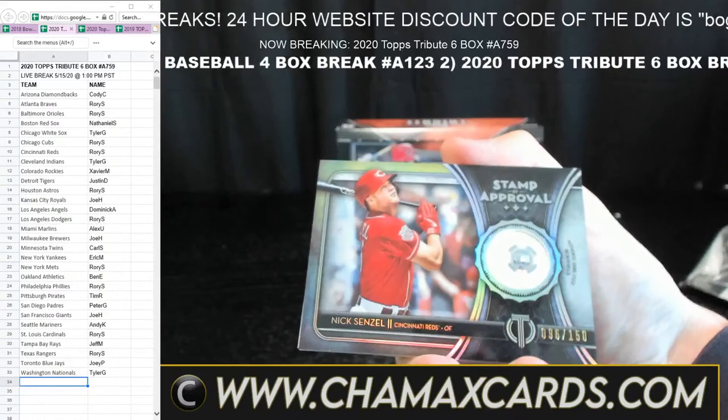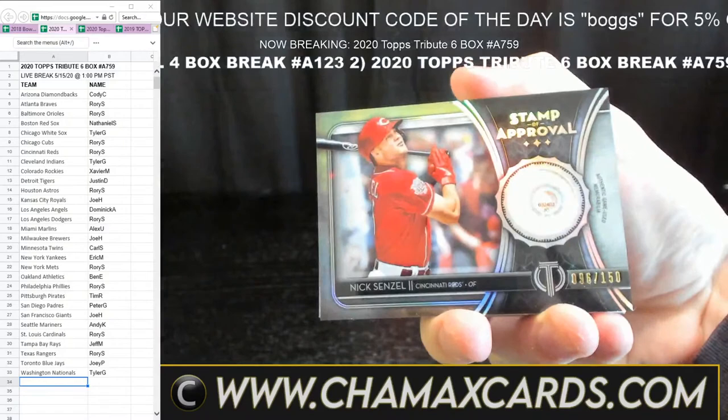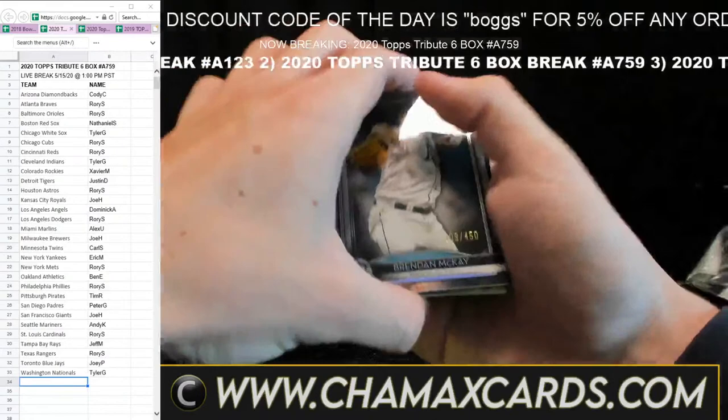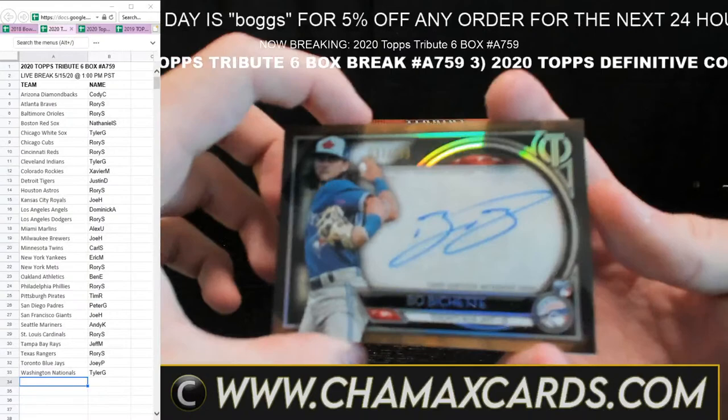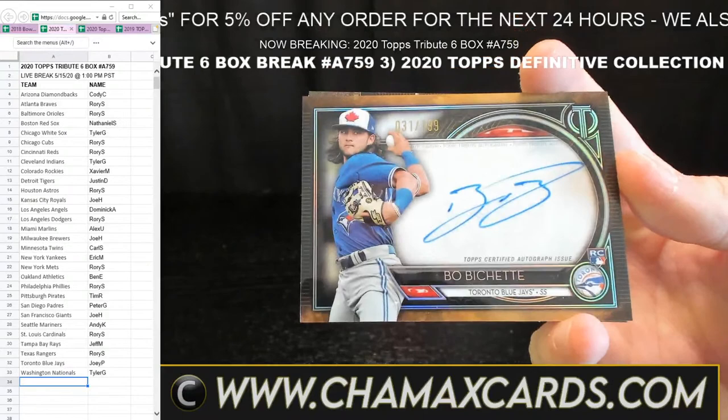Stamp of approval, Nick Senzel for the Reds, 96 of 150, going out to Rory S. My apologies. We have McKay, rookie, 209 of 450 for the Rays, Jeff M. And we end off on a pretty good note here. We got Bo Bichette, auto, nice. For the Blue Jays, 31 of 199. Joey P, congratulations. And the last card.